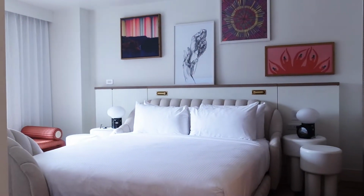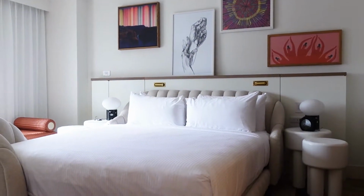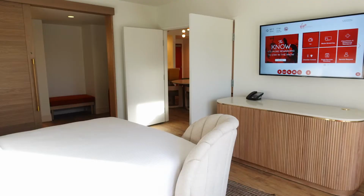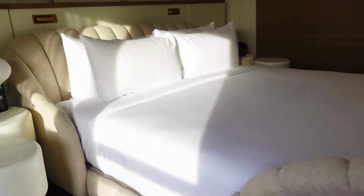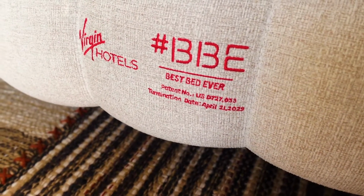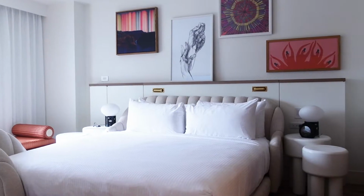For a suite, the bedroom is rather small. There's just enough room for the bed, bedside tables, chaise lounge, this faux dresser, and a wall-mounted flat-screen TV. The bedroom had a king-size ergonomic bed, or what Virgin calls a BBE, best bed ever. It's their unique patented bed. They claim it gives you the best sleep, but I beg to differ.